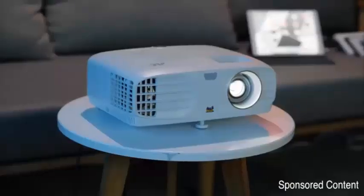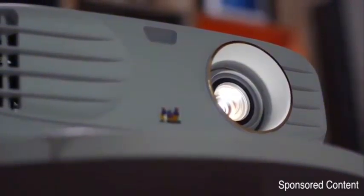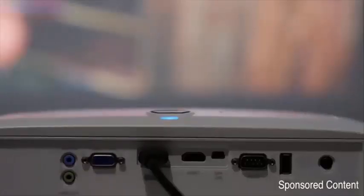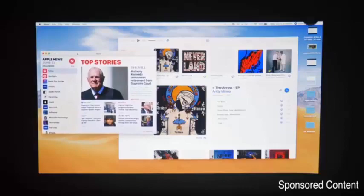So this is a 4K HDR projector with 3,500 lumens of brightness, so you're getting 8.3 million pixels of awesomeness hitting your eyeballs. There's two HDMI ports for connectivity, which means you can connect something like the Apple TV and an Xbox, or even throw your computer screen up on the wall if you want to.